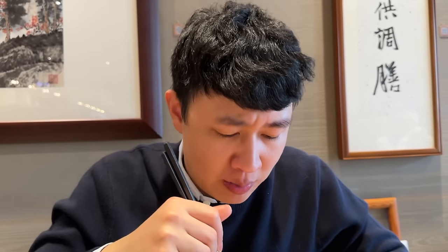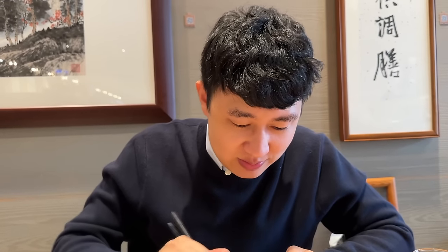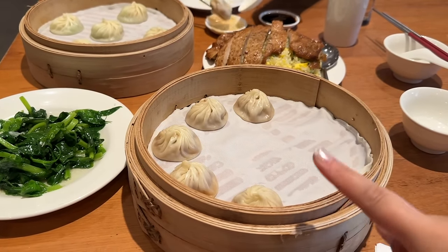We had some xiaolongbao yesterday. Not even in the same level. Not even in the same league. No way. It's like middle school basketball and this is the NBA. If you want NBA xiaolongbao, come to Taiwan, Din Tai Fung.